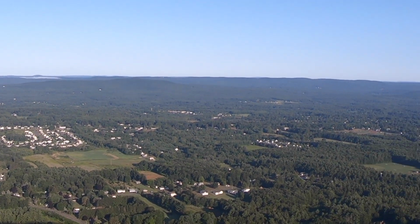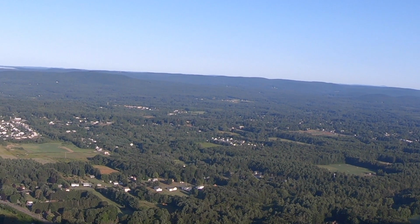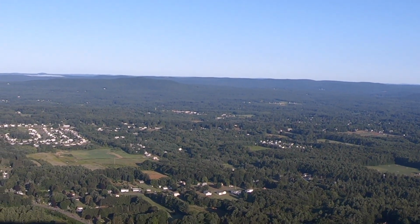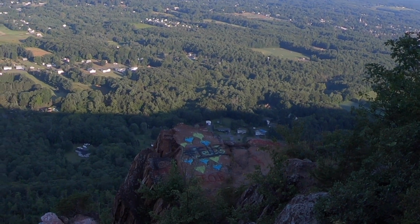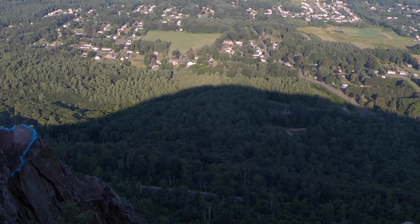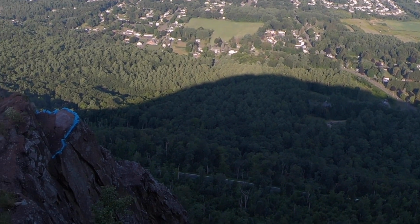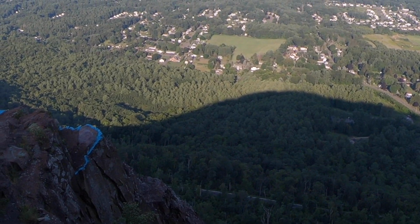One of the numerous views from on top of Mount Tom. We're looking towards East Hampton out here. Numerous cliffs below us. Down there is Route 141, where in the shadows where we started would be off to our left.